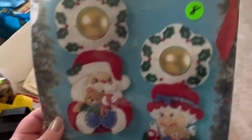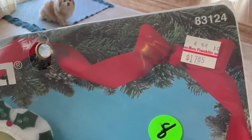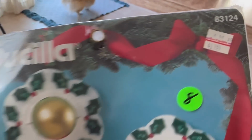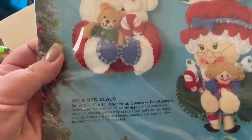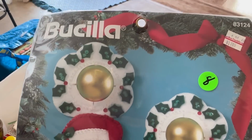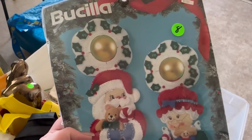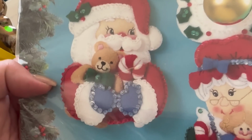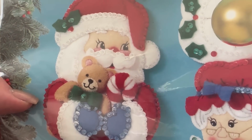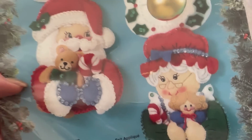Oh, check this out, you guys. This is so cool. This is a Busilla kit. I did not pay that for it, by the way. It was sale day. But look, these normally sell for like $18, and that would have been quite a few years back. And it's Mr. and Mrs. Claus. These are so much fun, and everything is there. So it's just ready to go, never been opened. These are just wonderful. And they come out so cute with the little sequins and all the little felt details. Look at those eyes. So good.